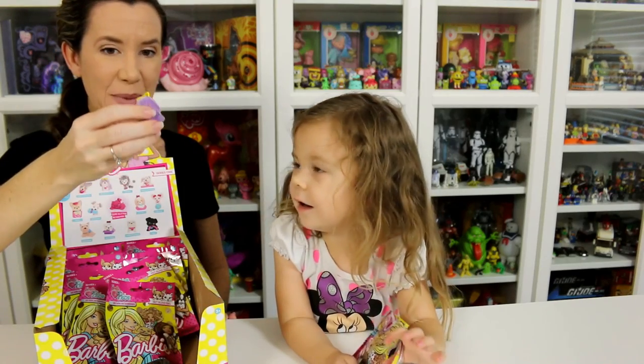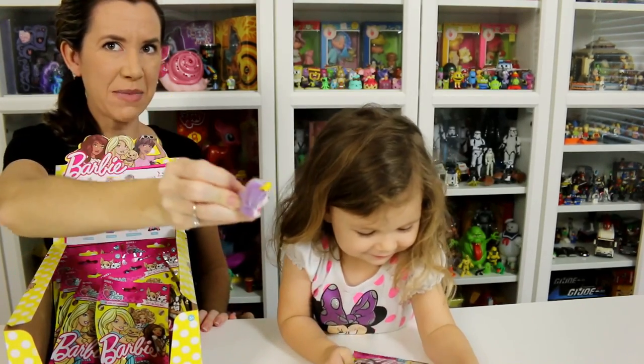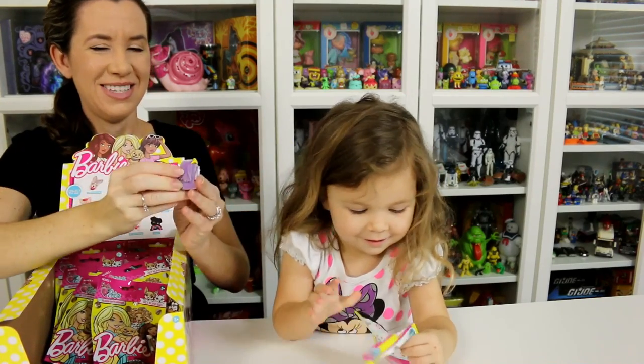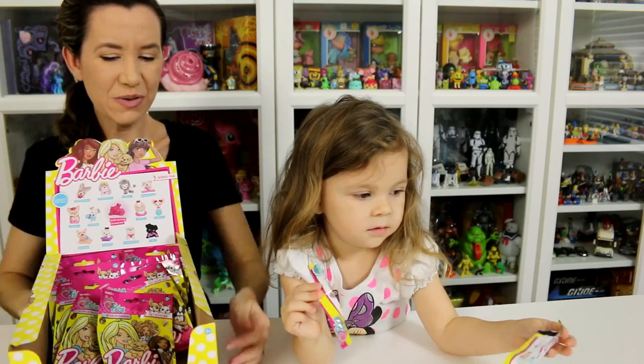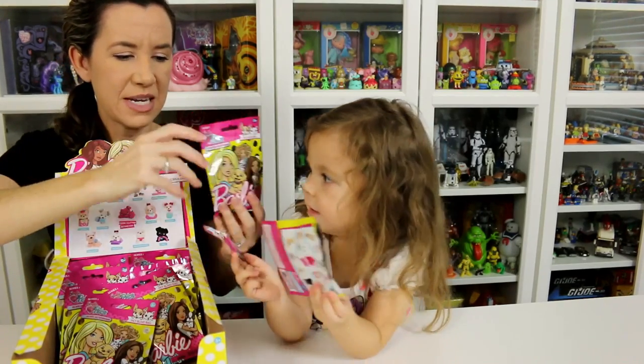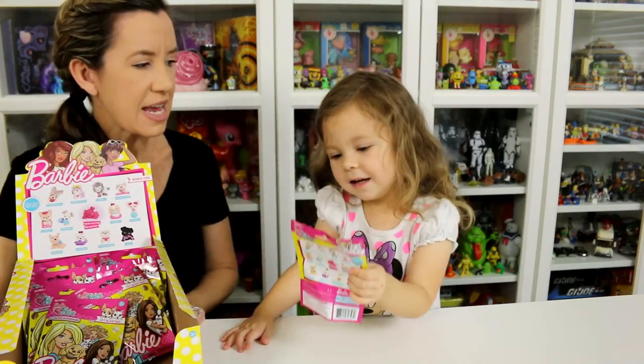Whoa! He flew right out of the bag. That's another one. That's another bearded collie. Now mommy can have one and you can have one. Does that sound good? Here's another bearded collie. He flew right out of that bag. He was ready to come out, wasn't he? Yeah. He says, let me out. Let me out. I'm going to play.